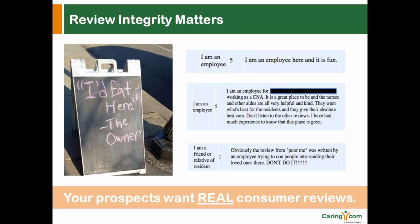Remember, consumers trust reviews in many cases more than advertising, and in their mind, those employee reviews are another form of marketing or advertising from the business itself. It's information coming from individuals who have a vested interest, a vested financial interest at that. And they want to hear from people who don't, people who've used the service, again, people just like them.